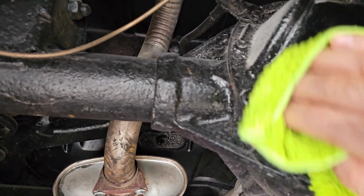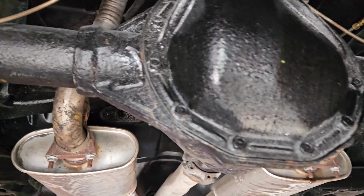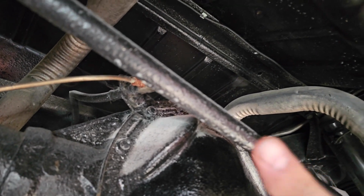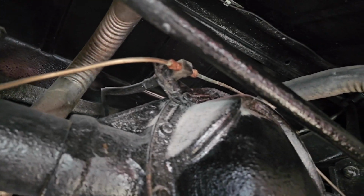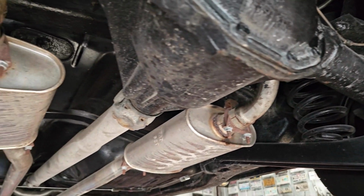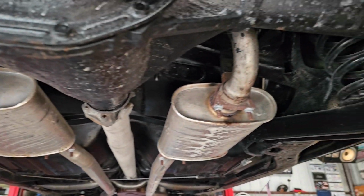I'm not going to wash the whole under chassis of this car, but I just wanted to give you an explanation of what all this white is. See, I'm going to do the same thing right here. You can see these white specks. I've got a wet rag, and now those white specks are gone. Those white specks are pretty much consistent underneath. But let's go ahead and keep looking.